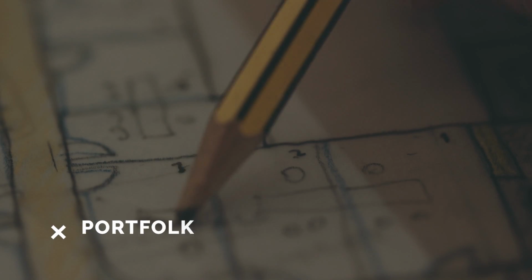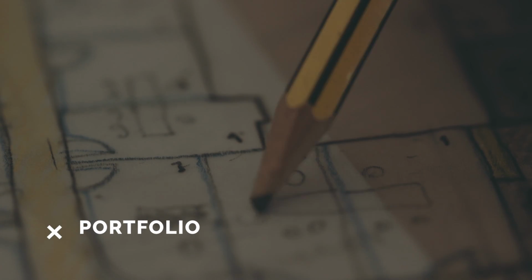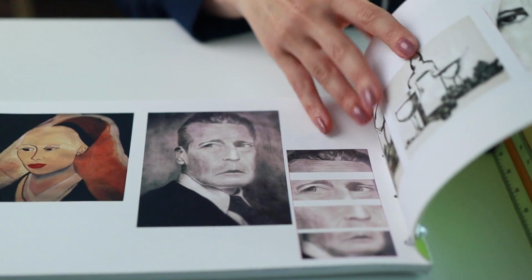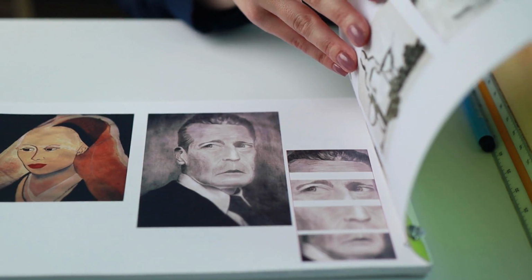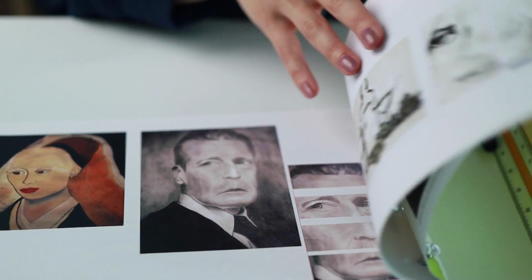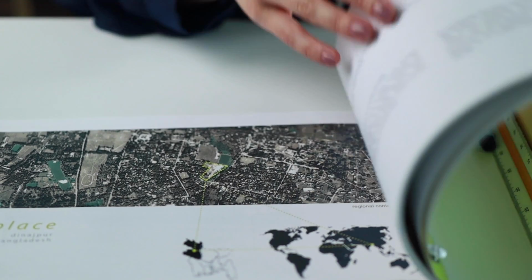So as part of your application into school, you need to have a portfolio. And for that portfolio, you need to have samples of your work, and they're all a representation of your creativity. So you're going to have sketches, you may have photography, you may have photos of some of the work you've done in building models or building products. And so you would showcase your talent and your skills within that portfolio.